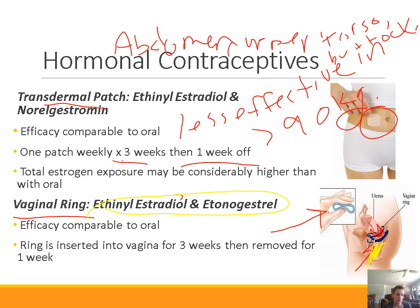Efficacy, again, is comparable to oral formulation. The ring is inserted into the vagina for 3 weeks, then it's removed for 1 week, and during that 1 week, menstruation occurs.